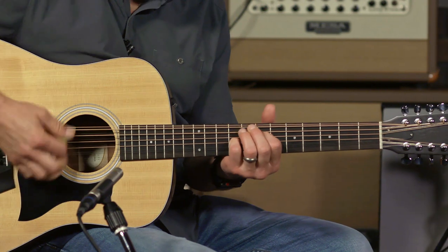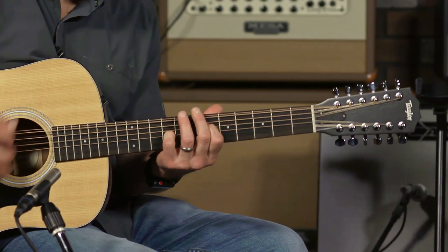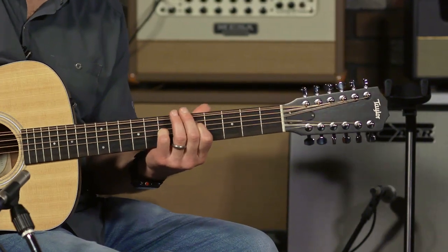And I love playing that. I would say if you're a fan of 12-string guitars, you should definitely be checking this out. If you're a guitar player but maybe have never been a fan of a 12-string guitar, you should be checking this guitar out, because they've answered all of the problems that a lot of us have had with 12-strings over the years.